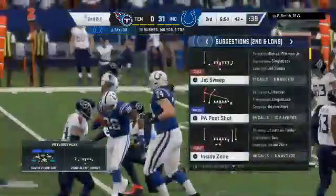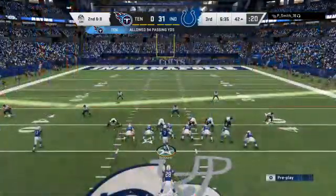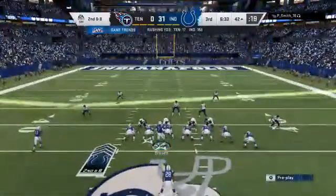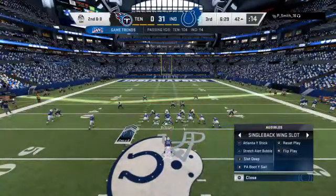And he was able to shed the tackle, but the reserves come in for the stop. Tackle made by Kenny Vaccaro. 2 yards on the pickup. It's second and 8 at the 42-yard line.